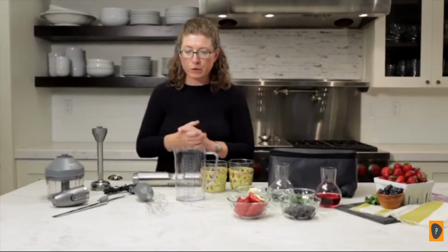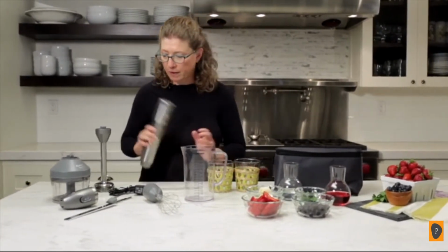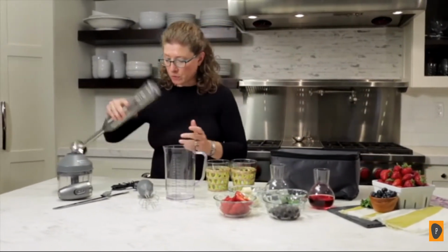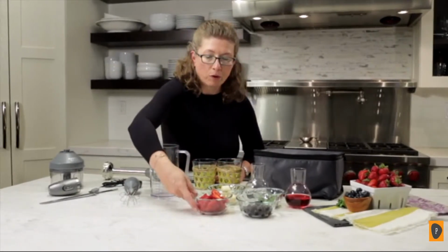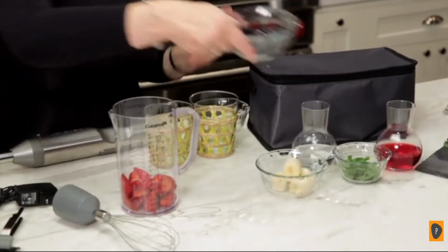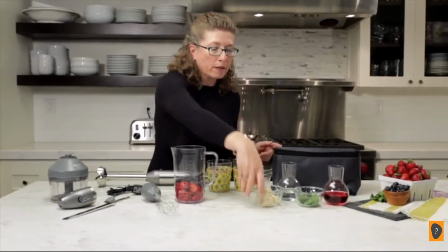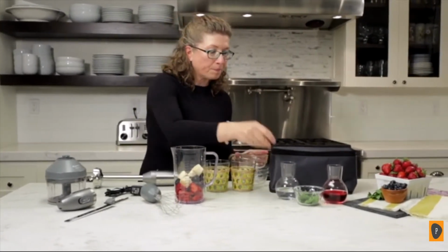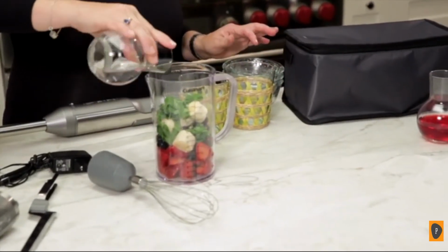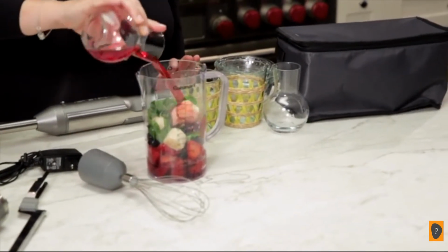So the next thing we're going to do is use the beaker that comes with the product. This is 4 cups, and we're going to make a smoothie. So first we're going to attach the blending shaft, and this is really simple and easy to do. We're going to put all the ingredients in: fresh strawberries. Next, these are frozen blueberries, and that helps keep your drink nice and cold. Next, the banana, the mint, the water to help it blend, and then lastly, cranberry juice.